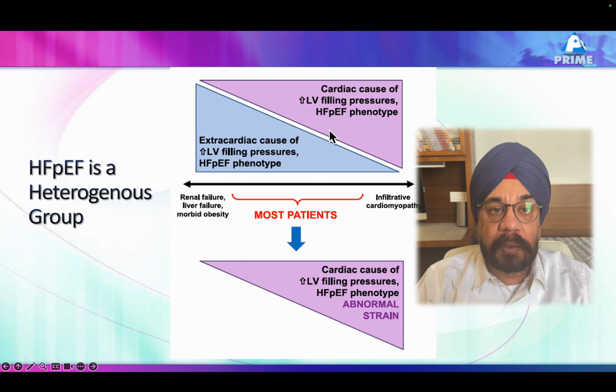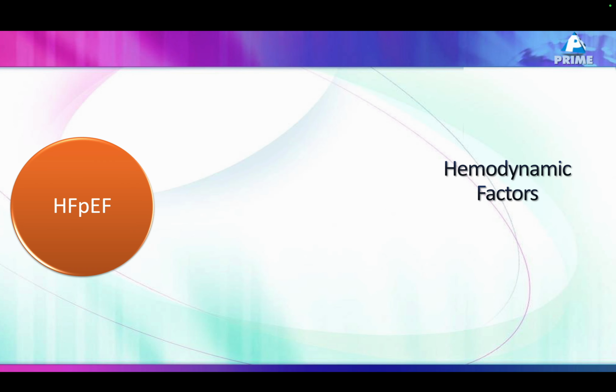But it may not be there in stage one when you have a patient with increased volume. For example, a patient with CKD, obesity, or liver disease, where the volume has increased. When the same volume goes into the LV, the LV is mildly stiff, but with the increased volume the LVEDP increases and the features of heart failure appear. So the heart may be grossly okay and you have other systems causing it.